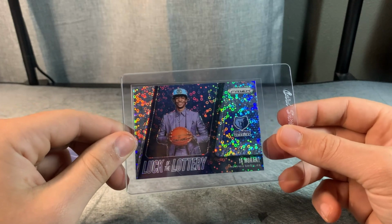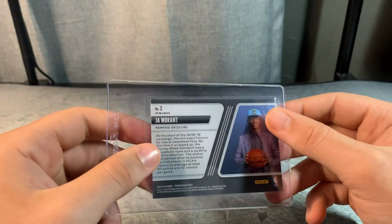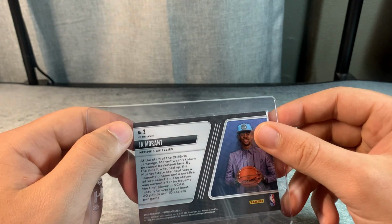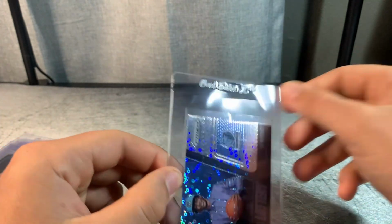Ja Morant, Luck of the Lottery. I'll pre-grade a 10. It wouldn't shock me if it got a 9. With this dark gray border, there's sometimes maybe a little whitening you can see in the corners, might look a little white even if they are still pretty sharp. So I'll go 10, but wouldn't be shocked if that's a 9.